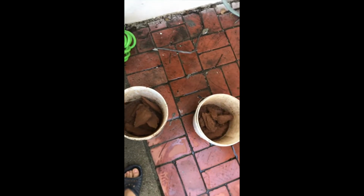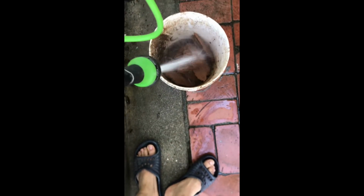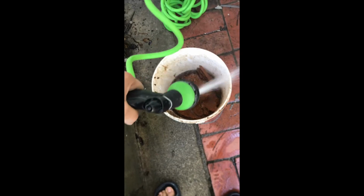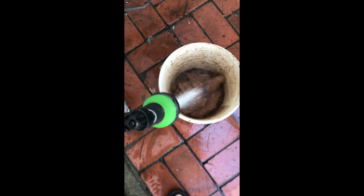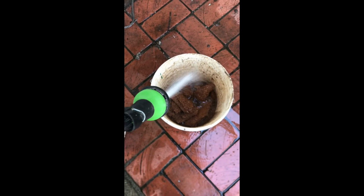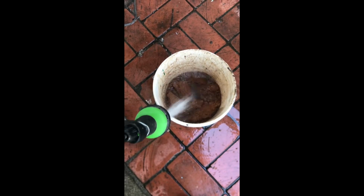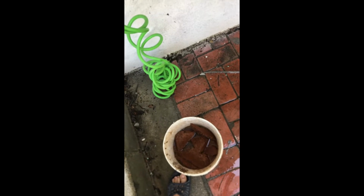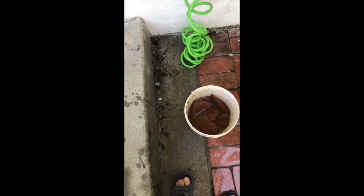So what I'm gonna do is fill these buckets with water right now, and if it is too watery, I'm gonna add more to it. Alright, so that's gonna take a few minutes to expand, and while that's happening, I think I am just gonna chill here.